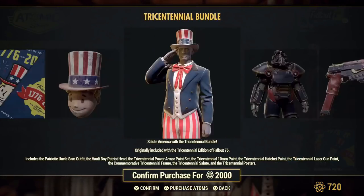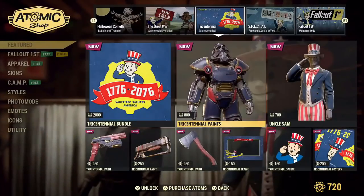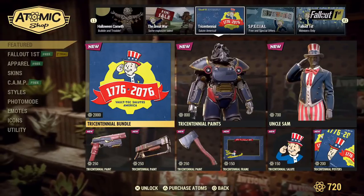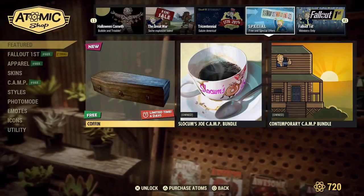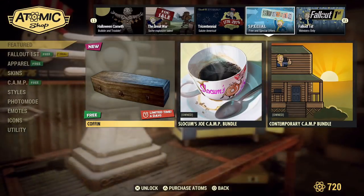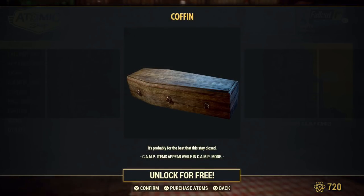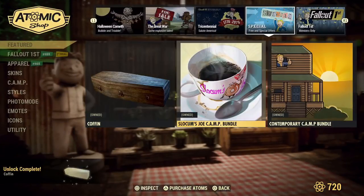Oh damn. Oh, look at that. I like that. I don't understand why they've done that. That doesn't make much sense to me. I might buy them just for the sake of it. Hang on. What? I can't inspect this. Hold on. So we get a free coffin, but there's also a coffin you need to buy. I don't understand that one bit.